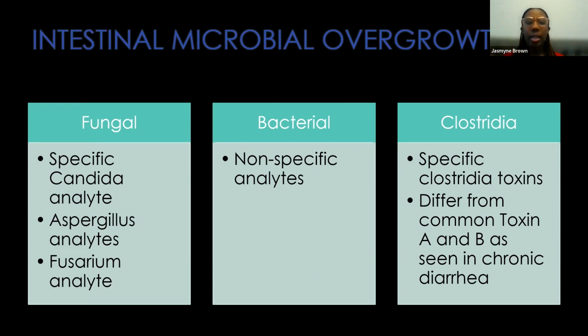And the beauty of our test is that we have some specific fungal markers, a specific analyte to Candida. There are multiple analytes that are specific to Aspergillus. And then there is one that's specific to a mold called Fusarium. So it's really helpful because it gives you an understanding of growth and proliferation within the GI tract of these organisms. We also have a non-specific bacterial section. And then another section I like to highlight is our Clostridia section. This is very specific as only Clostridia toxins are actually making these analytes.